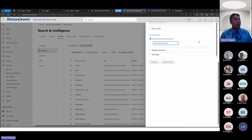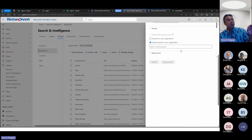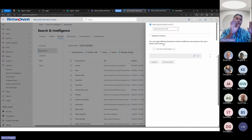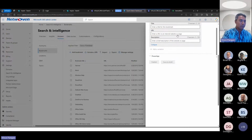Maybe you can make different variations of this bookmark so that you can just create the bookmark once and, hey, here's a version for the iPhone users, here's one for the Android users, and you can save and predefine these variations. All right, I want to show this bookmark to iPhone users in the US that are in this Active Directory group, and then also have a version of the bookmark for Android users in the US that are in a different Active Directory group.